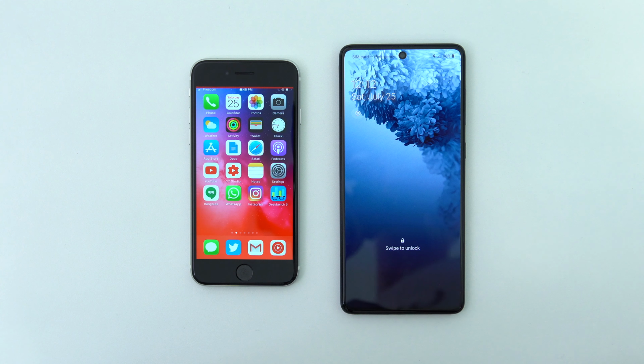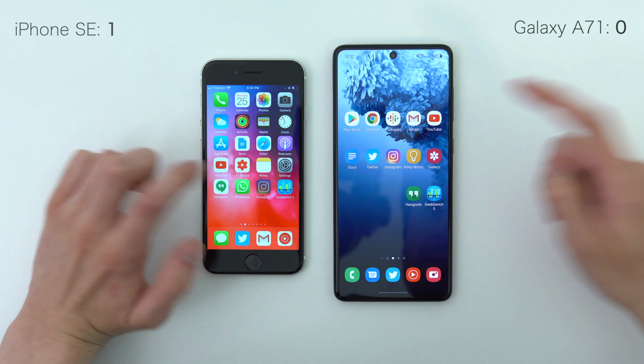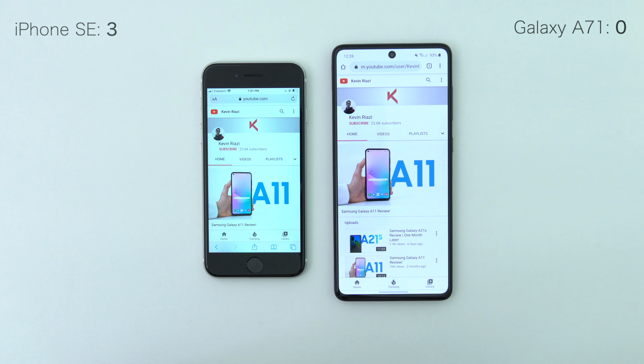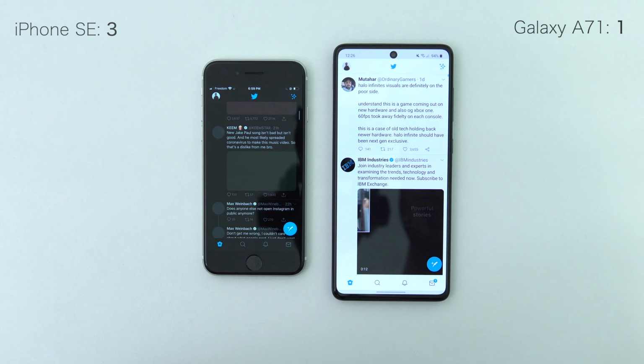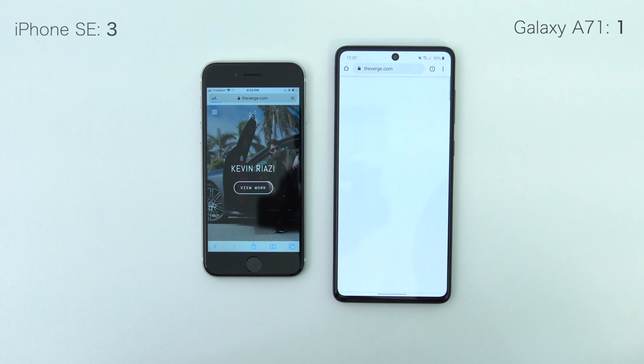Here are the usual tests you see me perform in the comparison videos, opening up apps. The results were not shocking. The fast A13 Bionic chip inside of the iPhone SE edged out even the Snapdragon 730 processor, although the A71 held up better than the A51 did against the iPhone in speed.